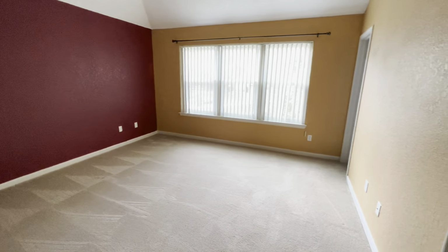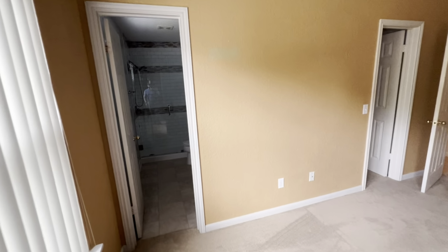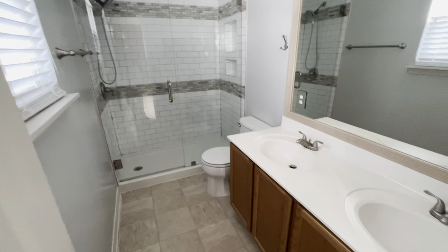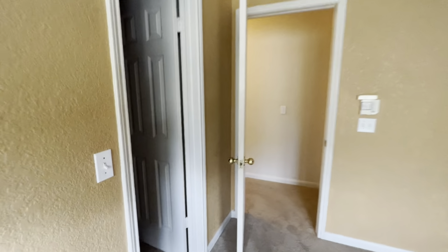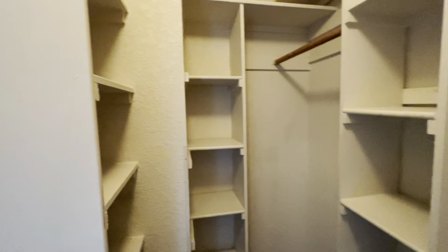Then moving down to the right, this is gonna be the master bedroom. Pivot into the corner. It is not the largest master bedroom. Then nice glass shower. Tile looks like it's rather new. Double vanity. Then here's a walk-in closet. It's basically a step in, a little bigger than a step. You can take two steps. So let's say here's gonna be a linen closet on the left.